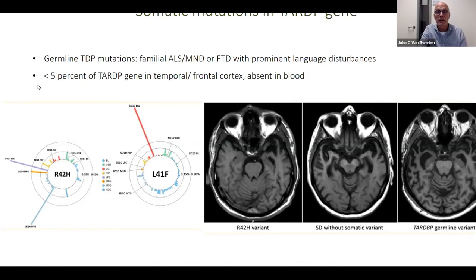And here you see semantic dementia without somatic mutations. Here is the case with a TDP mutation, and here is an autosomal dominant TAR-DDP mutation. So that's quite interesting.